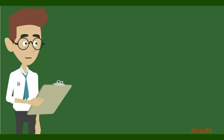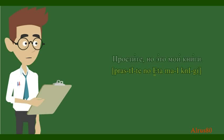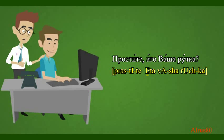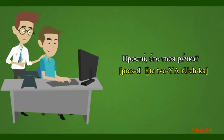Okay. Excuse me in Russian is Простите in a formal way. I hope you've memorized possessive personal pronouns. They are essential in any language. So what about if someone at a public place, in a library or at school, has accidentally taken your books or a pen, for instance? How would you say in Russian, "Excuse me, but these are my books"? Простите, но это мои книги. What about, "Excuse me, is this your pen?" Простите, это ваша ручка? Now say the same informally. "Excuse me, is this your pen?" Прости, это твоя ручка?